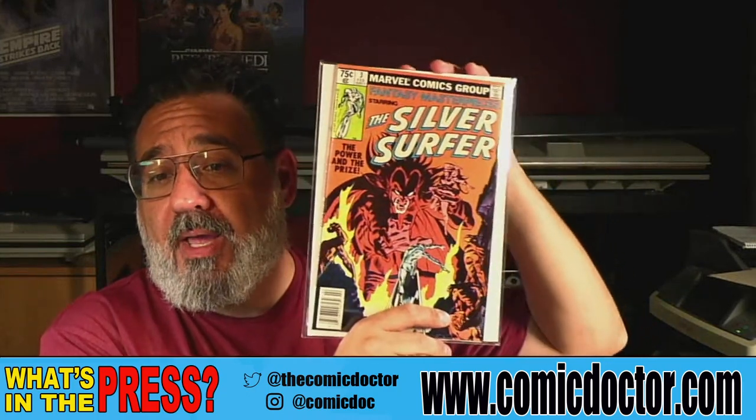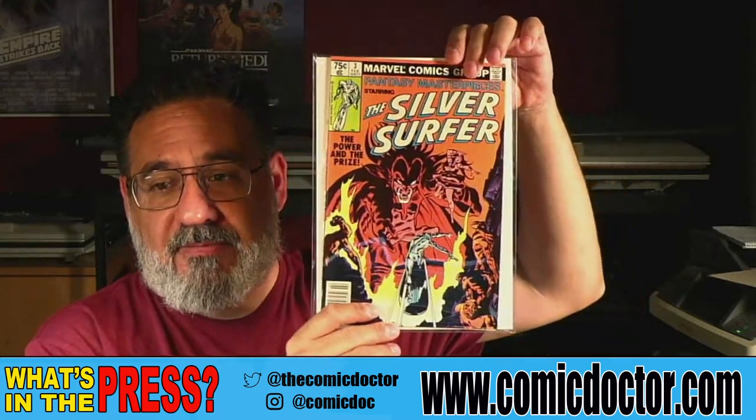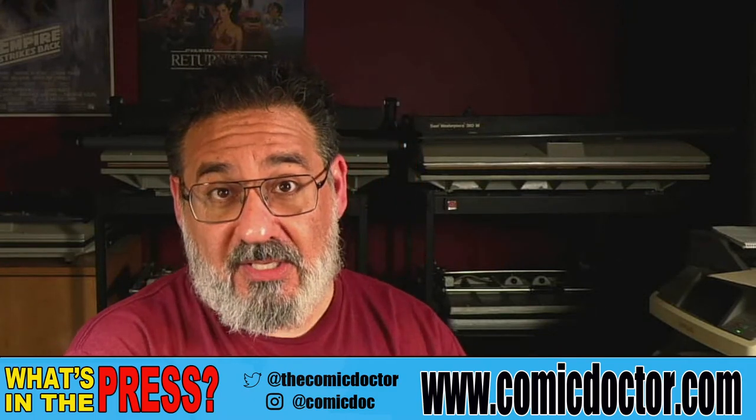This is a reprint of Mephisto's first appearance. And these Fantasy Masterpieces are starting to heat up too. I had a number one in a 9.8. I shouldn't have sold it so cheap. But they're starting to pop in value as well. Even these second print books are starting to really show some value.